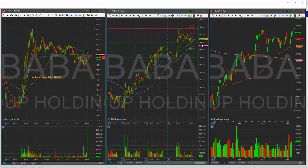I think it fades a little bit more on this pullback, right? We have some support level. Key support here is the 185 area, which is actually on the daily chart, kind of right about this area. Literally this high, this red candle right here. Yeah, the opening price, 185.09. So that's a key support.